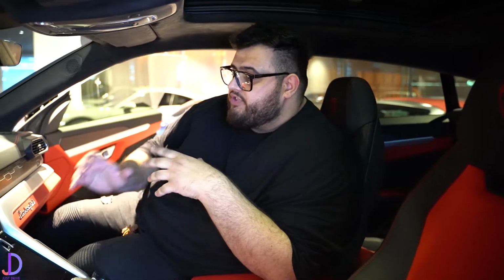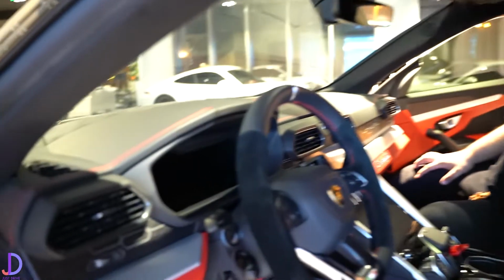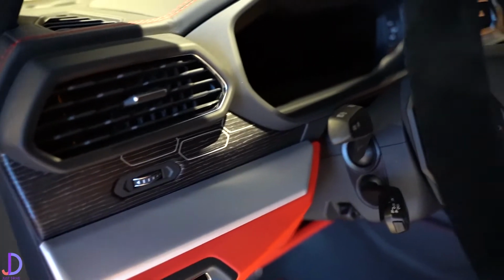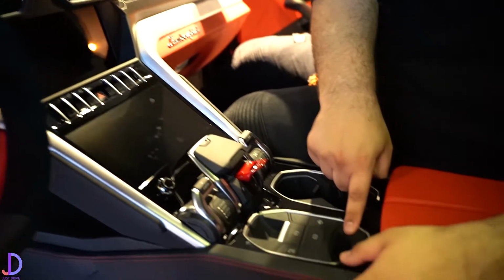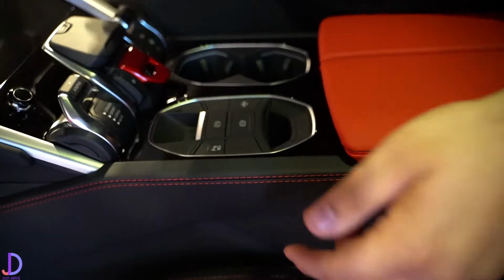Now, speaking of the hexagon design that's mostly featured in the Huracan, it carries over to the Urus. Hexagons can be found across the dash, in the seat inlays, the shape of the gauges themselves, the shape of exterior lines, cup holders, parking brake holders, and even parts of the anima itself.